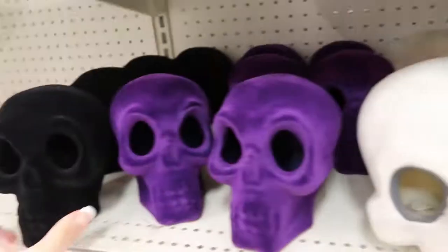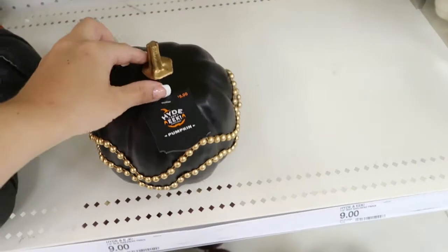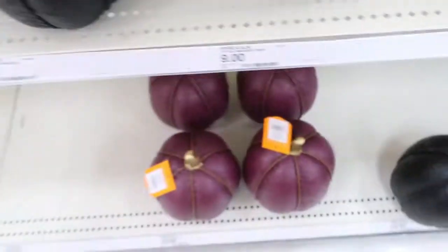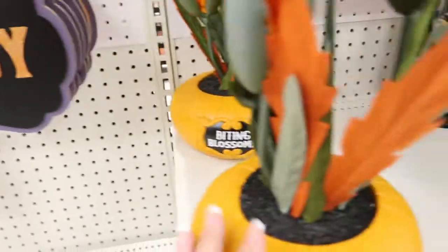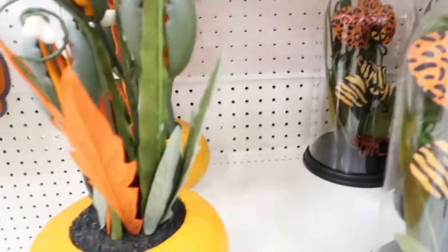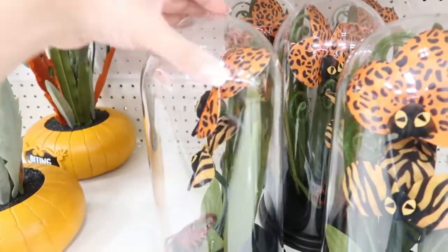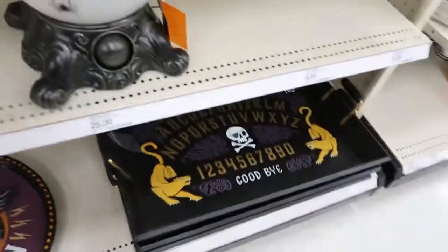Little velvet skulls for 10. There's a purple, black. Little ones for 5. This one is 9. This is like a leather material. There's 10. Creepy plant is 20. This, I feel like this is a very easy DIY. It's 20. And this too, you could do like the Dollar Tree frames. This is 20.